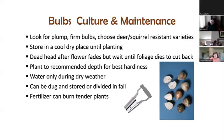You can look it up online, but it makes it easier. And these tools usually have the inches on them, so you can just plunge it into the correct depth. And that gets your hole just right for that bulb.